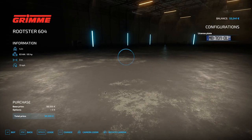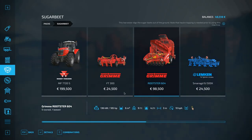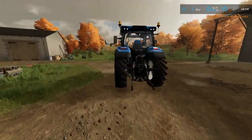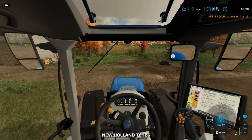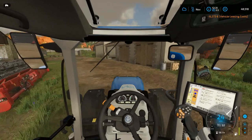So I'm gonna get this stuff right here. I don't know if I should try and put it onto my tractor and see if it can run it. My tractor has been through some stuff, so I'll try, because if I can do that, then the equipment that I lease will only be 7,000 top.